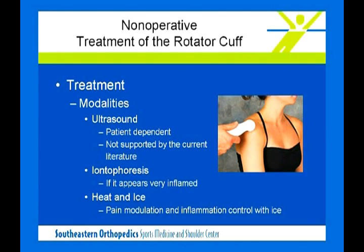Other treatment methods, modalities, ultrasound. I use it sparingly, sort of patient dependent, because it's not really proven to be a great way to reduce pain or increase soft tissue extensibility or anything like that in the literature. It was just January in Phys Ther, they specifically looked at ultrasound's effect on soft tissue in the shoulder, and it was a literature review, so they gathered I don't know how many hundreds of studies, and they boiled down to only 8 that had semi-credible research designs and sampling methods and things like that.